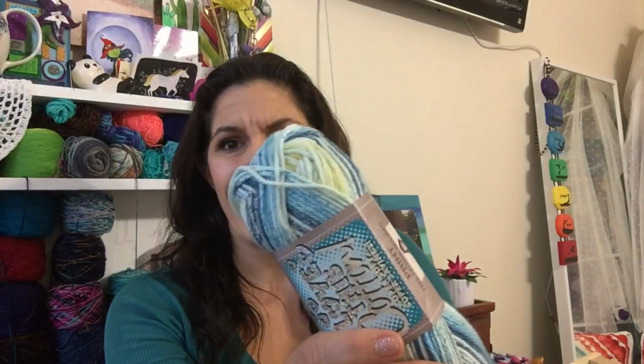And what are they calling this? This is Paris in June. And oh my gosh, so pretty. And I'll be able to get 2 dishcloths out of these. And each one of these always gives me 2 dishcloths. So very cool. Also, if you're just looking for a quick gift, one dishcloth and some face scrubbies out of one of these.